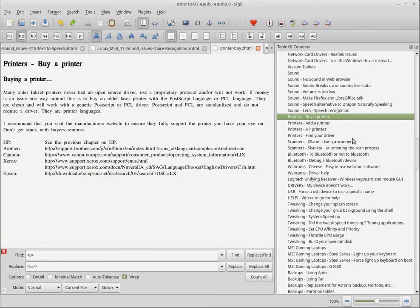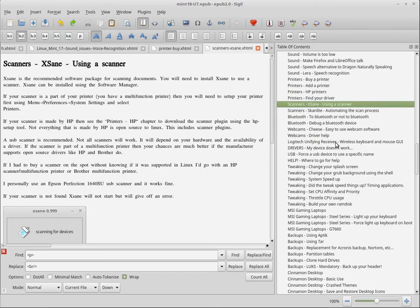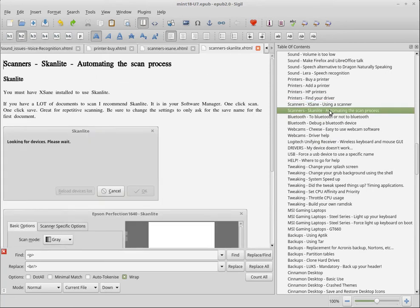I cover printer issues and show you where you can get printer drivers for your printer if your printer does not work by default. I cover HP issues. HP does not open source all printer drivers. Yes, HPLIP is open source, but if you have a multifunction from HP, scan support is not going to be built in. You have to download a special plugin, and it's available in Mint. I show you how to scan with scanners, including scanning multiple pages repeatedly.